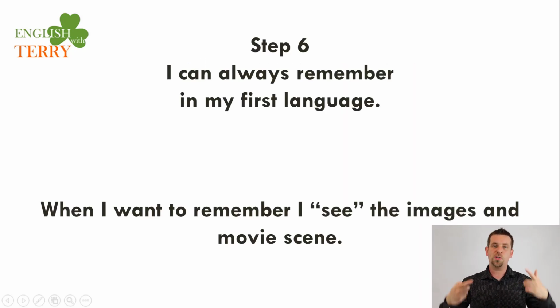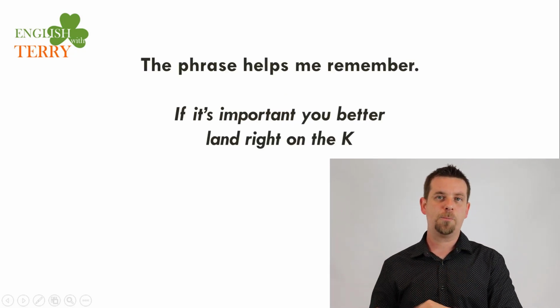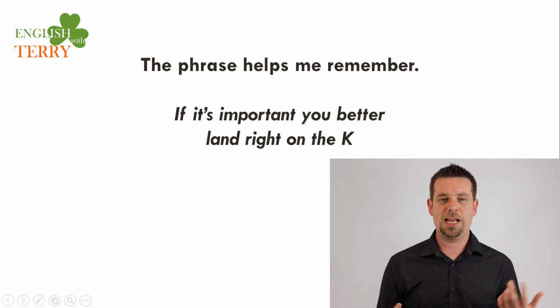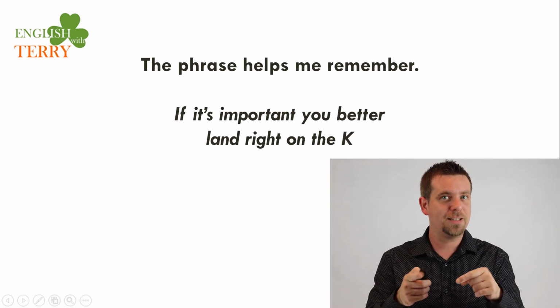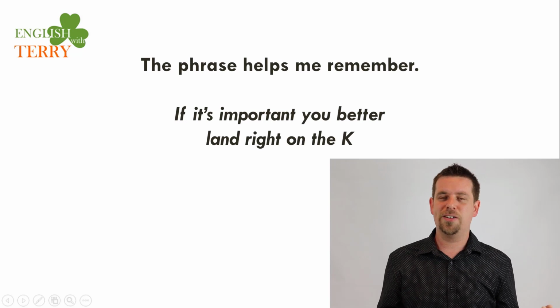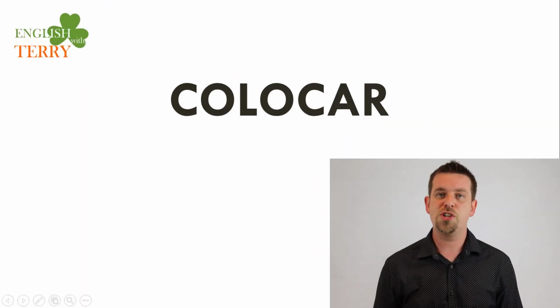So I can always remember in my first language, and when I want to remember, I see the images and the movie scene, okay? The phrase helps me remember. And if it's a funny phrase, it really helps. If it's important, you better land right on the K. That's completely bizarre and weird, but it helps me remember. Final example is from Portuguese.